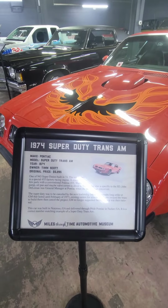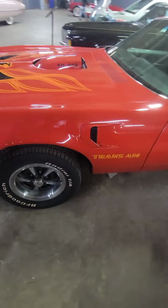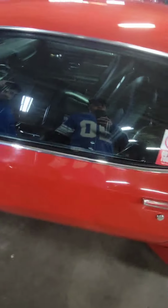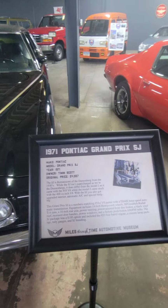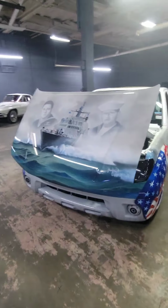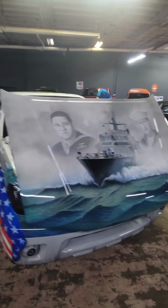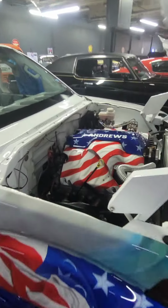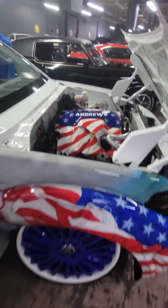Firebird. Oh boy. Pontiac Trans Am. Super Duty Trans Am. Never heard of a Super Duty Trans Am. Yeah, I heard of it. Wow. It's hard to see. Look at the paint job on this thing. What a sick paint job, huh? I'm trying to show off the paint job.